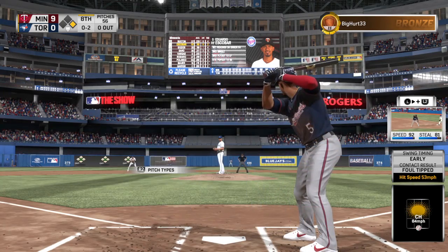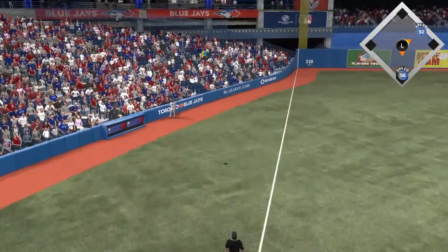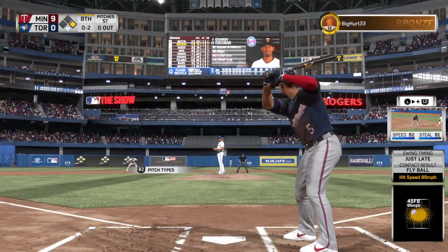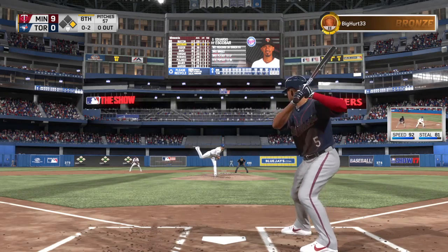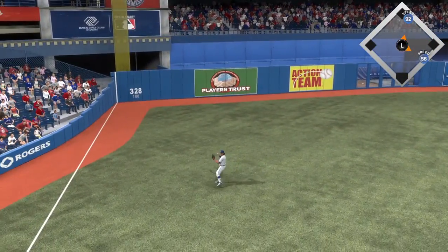3 in a row. Another foul ball, and this battle will continue. That's 4 foul balls in a row. He's battling, no doubt. Now another 0-2. Slapped hard the opposite way, and that's in there. Base hit.